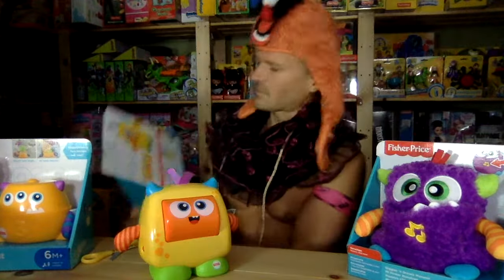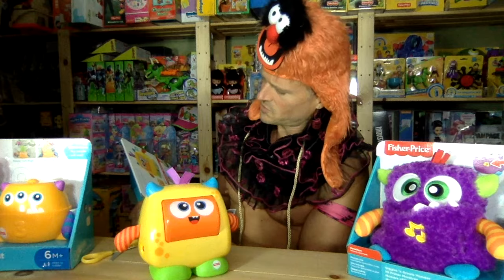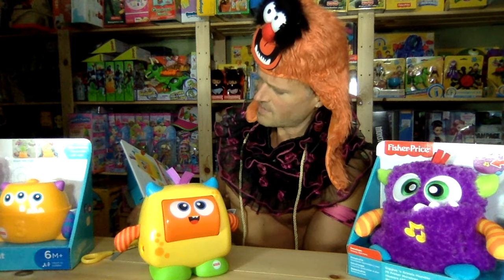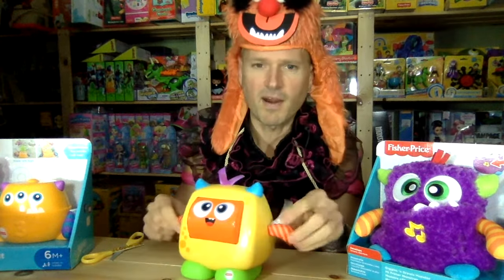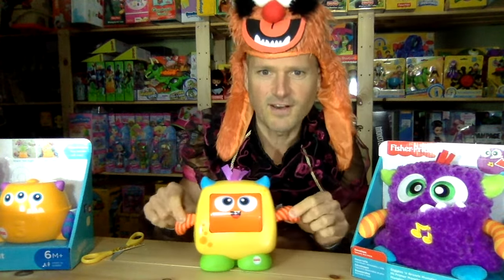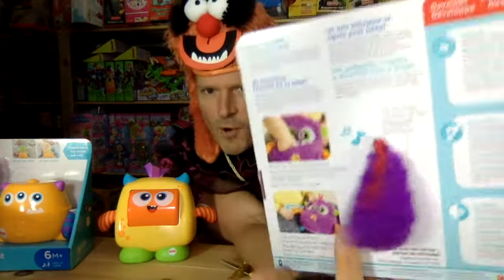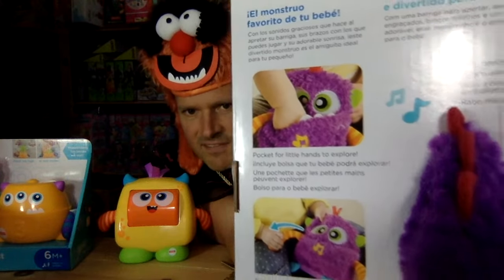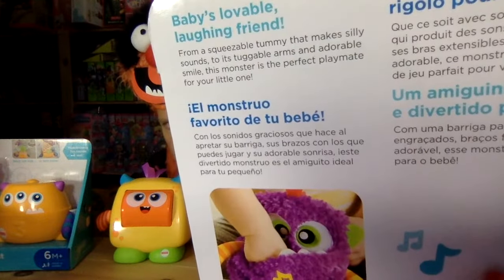There's his bum. Let's hope I don't miss anything, so we'll take a look at the instructions. Introducing feelings with faces and sounds and fun textures keep baby engaged as they play. The textures were a big part of it for me, with the plush hands on them and everything. Really cute. This guy has his tail poking out the back. See how the baby is giving some pulls on him, putting his hand down his mouth. This monster is the perfect playmate for your little one.